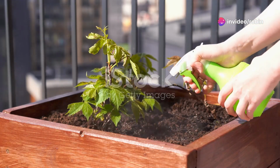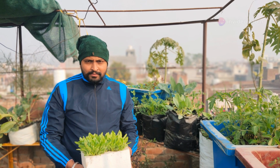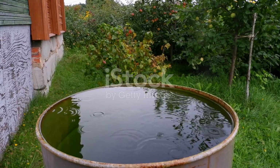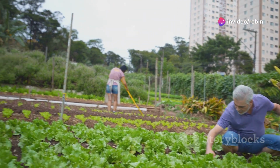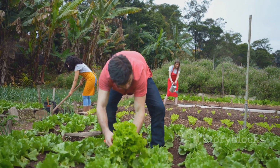It starts with you, embracing a sustainable future. The journey towards a more sustainable future begins with small, mindful steps. Rainwater harvesting, once a niche practice, is gaining momentum as more people recognize its value and embrace its simplicity. It's a powerful way to connect with nature, conserve resources, and create a more harmonious and fulfilling life.